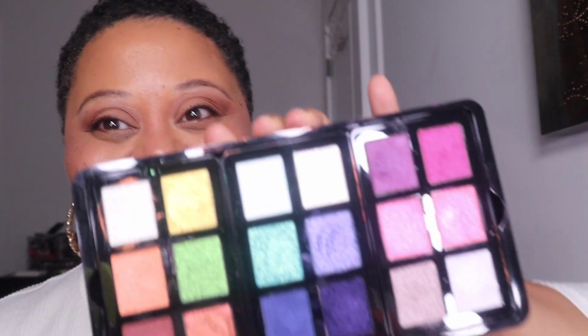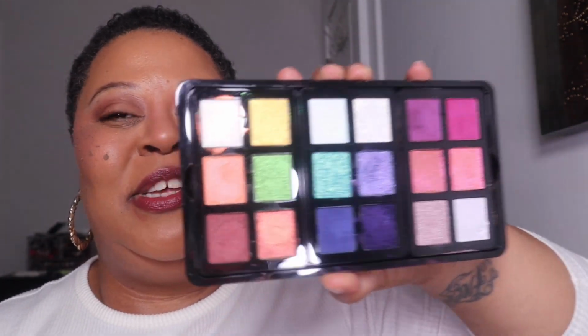Last on my list, my girl Danessa Myricks, the Lightwork 6 palette. Listen, this is currently on sale on her website for 35% off. Danessa's having a 35% off sale for this Lightwork palette. You can also get this, I think, on Beautylish, if I'm not mistaken. If you want this, they have reiterated several times.